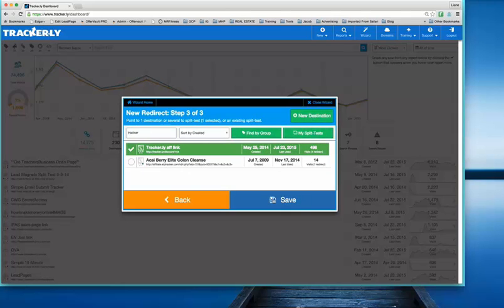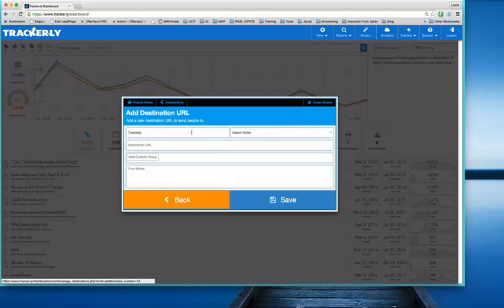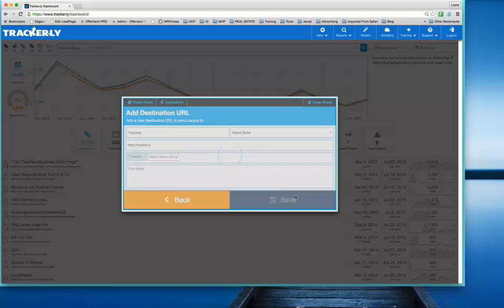And if I save this, now I've just created a link to this destination. Now, what if I just want to create a new destination? I just click on this button here, new destination. It's called Trackerly. The destination link, I'm going to make HTTP Trackerly. Again, I'm going to give it a group so I can easily find it. Okay. And now I'm going to hit save.